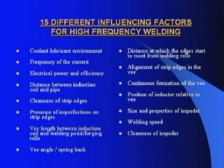Presence of the strip edges, as we talked about. The induction coil and the welding unit relative to the impedance we need to talk about. The V angle, we're going to talk about that. Very important, the V angle. Everybody says, oh my God, what's that? It's a very simple process. It's just a little bit of knowledge of understanding what the parameters are and where it could be. There are about 3 or 4 things we're going to spend some real quality time on today, understanding how to make a high frequency weld that's the best we can get.